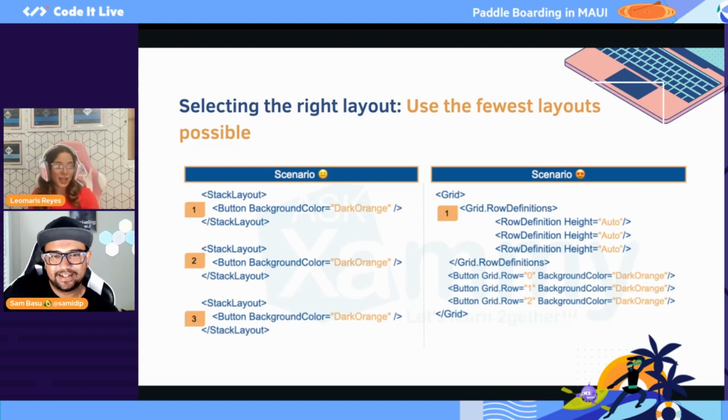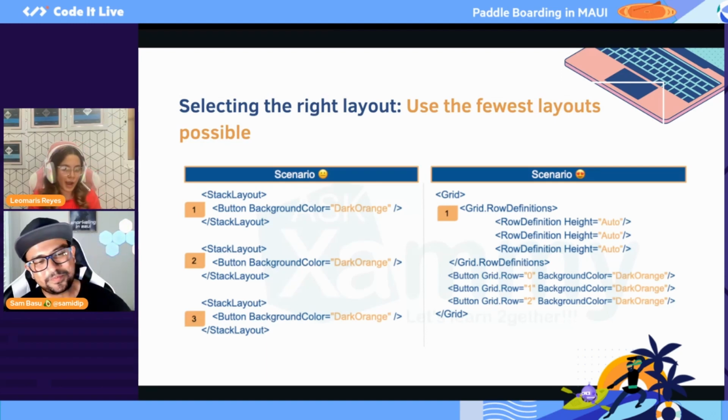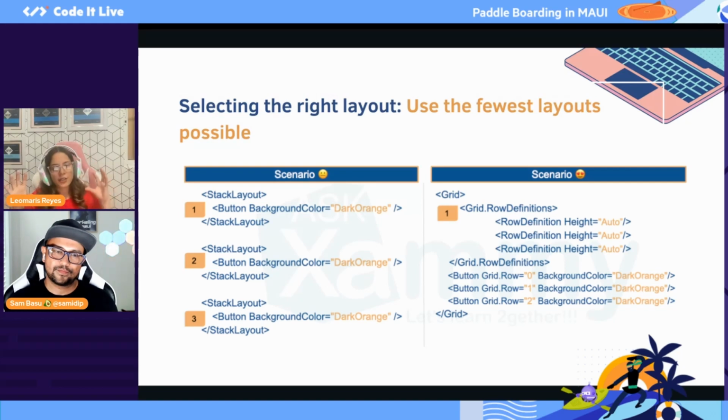Yeah. And let's start. The first tip that I have is just use the right layout. Please, before you start creating a UI in .NET MAUI, you have to analyze what is the better layout that you have to select for your UI. In this case, I have two examples. The first is the scenario in which I have 3 vertical stack layouts or horizontal stack layouts. But my final result must be just 3 different buttons. And okay, I can use 3 different layouts to do it. It's good. The result will be exactly what I want. But what happens if I can just group all of it in just one layout? In this case, a grid.